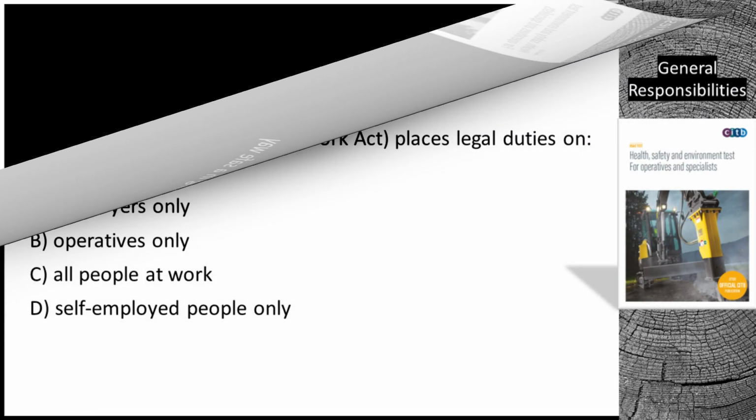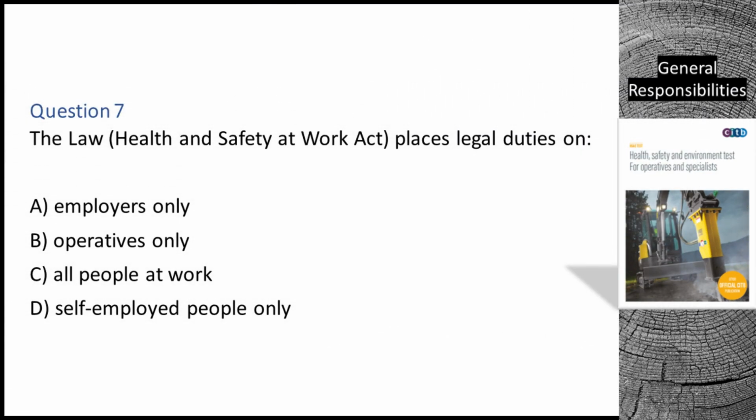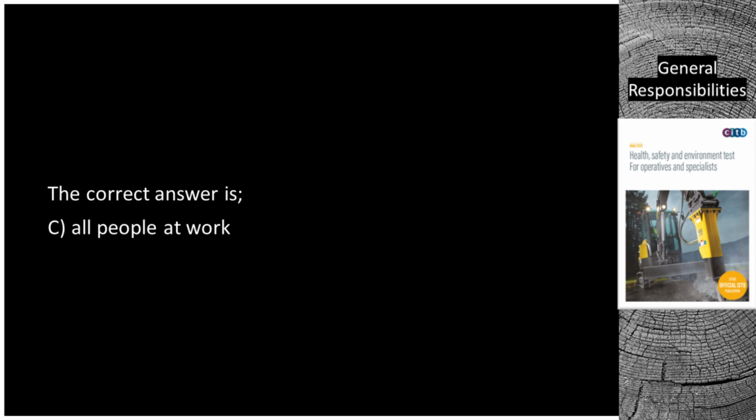Question 7. The law, Health and Safety at Work Act, places legal duties on A. Employers only. B. Operatives only. C. All people at work. D. Self-employed people only. The correct answer is C. All people at work.